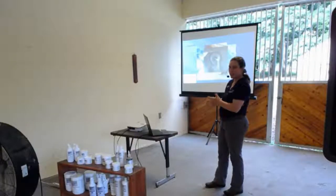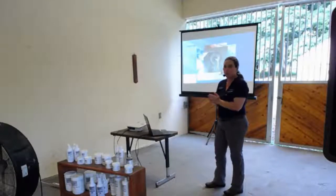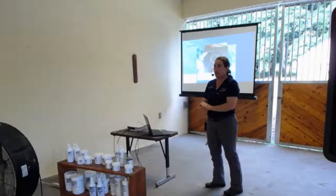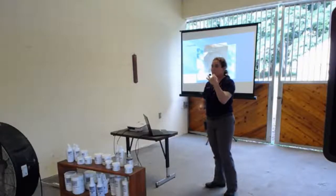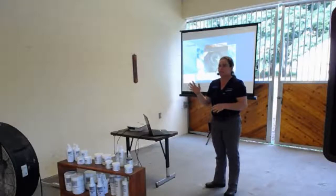Anybody know what that is? If we got an itchy butt, I'm going to check for pinworms. And that's what pinworms look like. A lot of times, it's very easy to find. You can lift up the tail, and you'll see sort of a white substance, white chalky-looking substance under the tail.